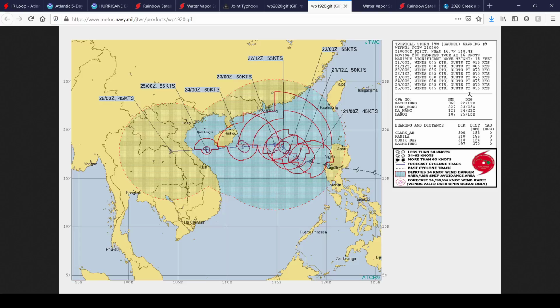And here's a look at Tropical Storm Saldel with 45 knot winds, which is about 50 miles per hour, just coming off of the Philippine coastline, now in the South China Sea. That's forecast to peak as a 60 knot or 70 mile per hour high end tropical storm, and start to gradually weaken as it either makes landfall over Vietnam or over extreme southeast China, as you can see in this latest forecast.